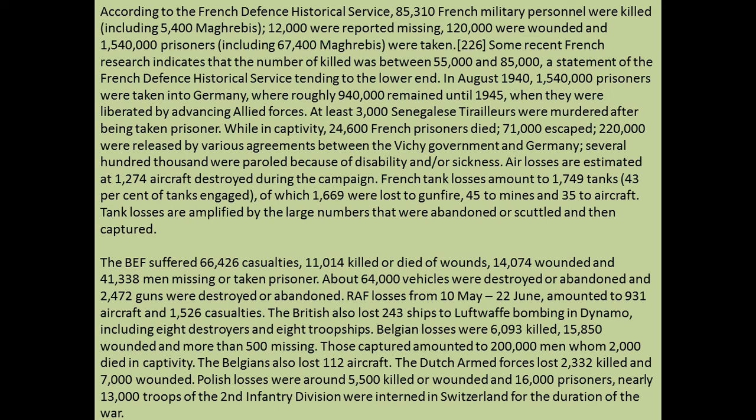A lot of them. The RAF losses from the 10th of May to the 22nd of June, from Fall Gelb to Fall Rot, amounted to 931 aircraft and 1,526 casualties. The British lost 243 ships to the Luftwaffe bombing in Dynamo, including 8 destroyers and 8 troop ships, which I've mentioned before in the Operation Dynamo presentation.